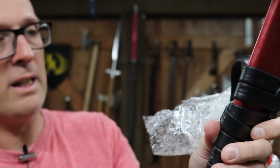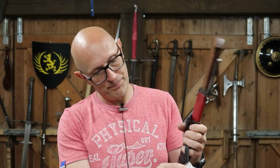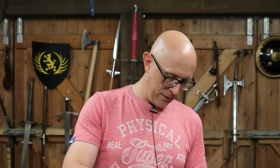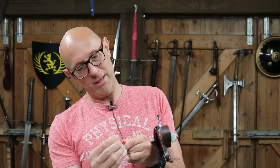Really nice supple leather. Nice soft veg tanned leather. And I imagine there's a buckle inside this one that's wrapped up. I don't want to just yank it in case I damage anything. He says, then proceeding to yank it. There we go. Sometimes you just got to yank it. Yeah, the buckle's well and truly wrapped inside there.